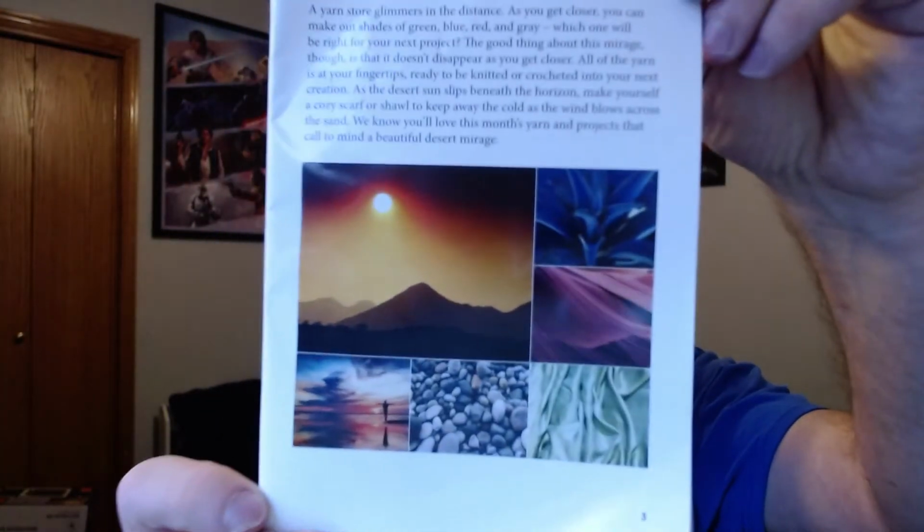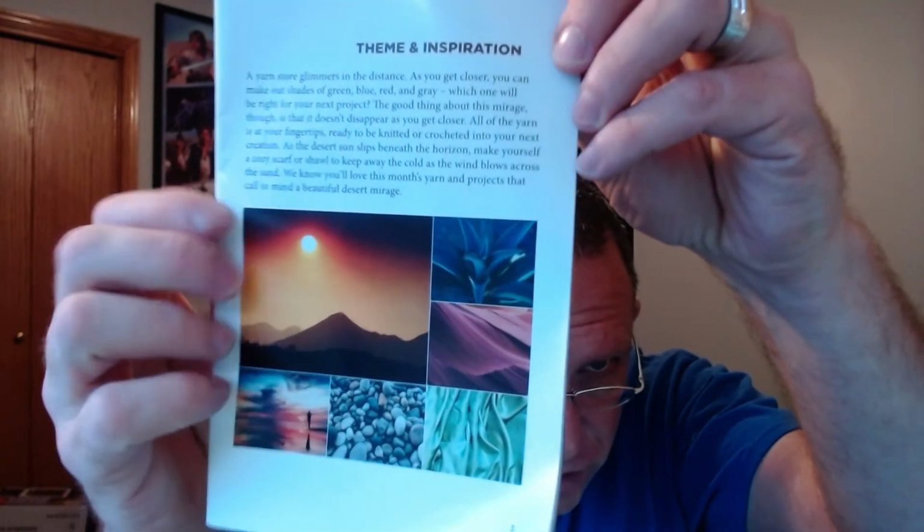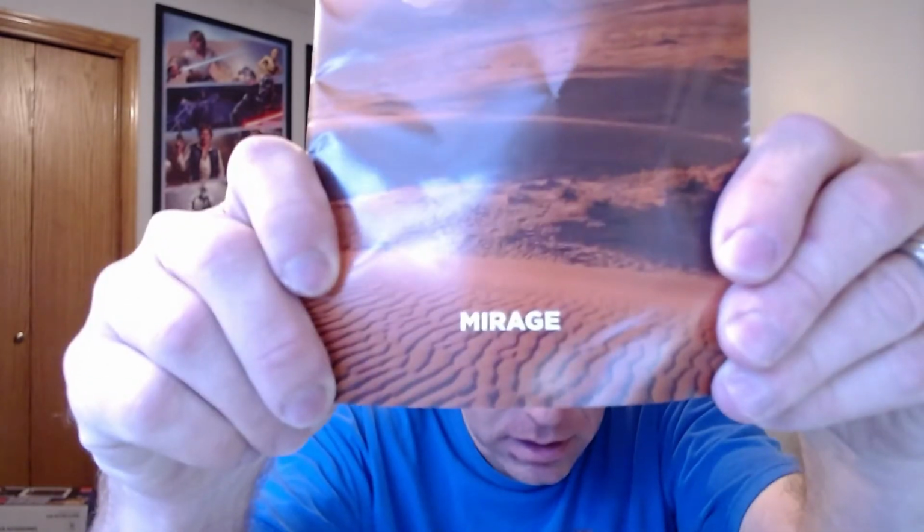Okay, I'm going to start with the inspiration book. At one point they had done this entirely digitally. Now they've gone back to a print version. So the theme and inspiration is there. Some nice neutrals, the warm yellows and oranges, some nice blues, some satiny green types of things, of course, rocks and pebbles. They are calling this, I think, Mirage. Yes, Mirage, it's there on the cover. So their mood board is called Mirage.